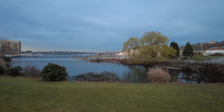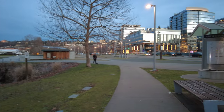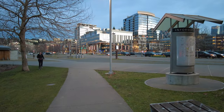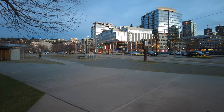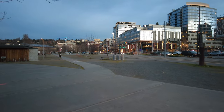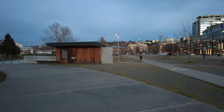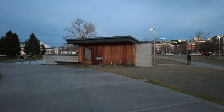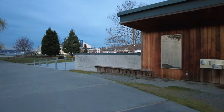Should we go? Let's check out the park real quick and then we'll go back on the trail. Turn my bike light off because there are no cars in this area. It's a very nice looking lake.